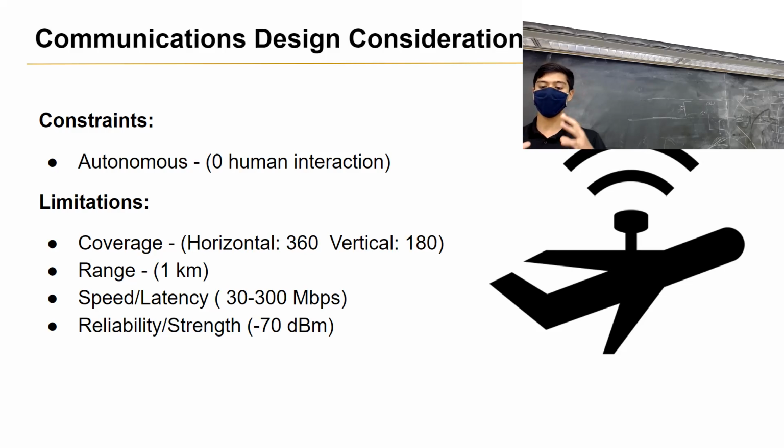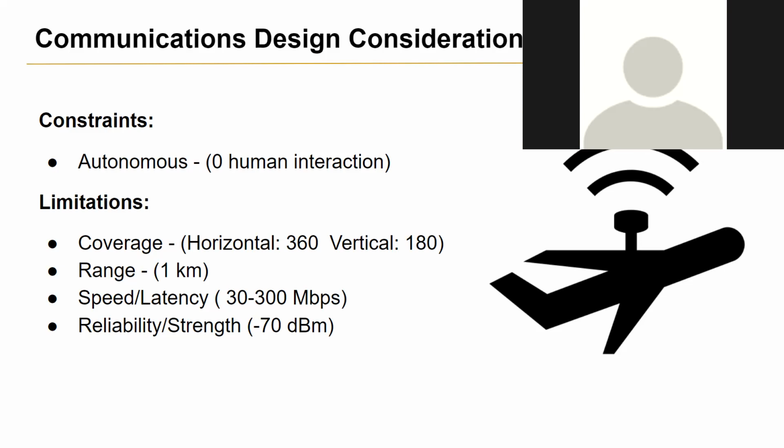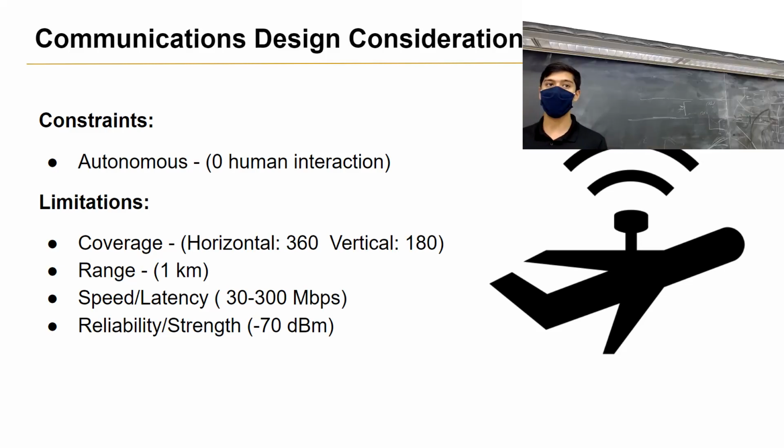Second, we want to make sure we're covering a complete semi-sphere around the entire airfield. That's complete visibility around the horizon horizontally and complete vertical visibility as well. This ideally should work up to 1 kilometer, but I don't believe the airfield is more than a few hundred meters, so I don't think we need to hit the whole kilometer. And finally, we would like to reach speeds of at least 30 to 300 megabits per second, since any slower, and there's a possibility that we are not going to be sending data back fast enough for software to process or for us to submit.